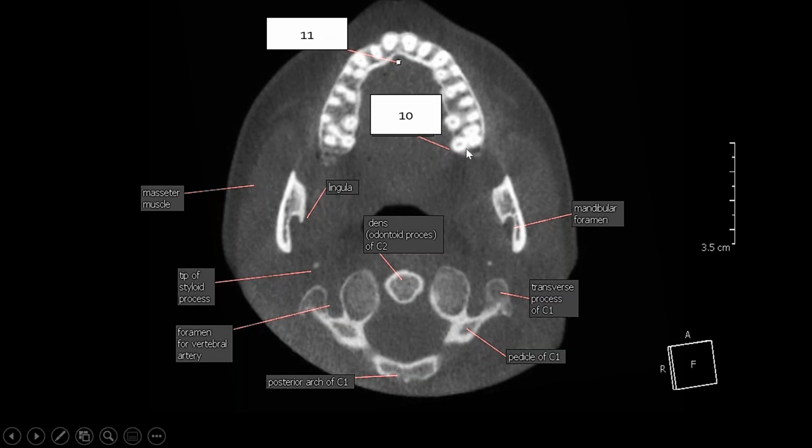And then 10 is pointing to a tooth. If you can't figure out that that's the palatal root of the second molar, number 15, again, just go home now. Just kidding, guys. Okay.